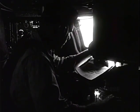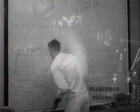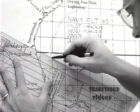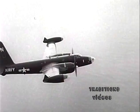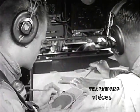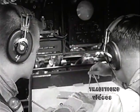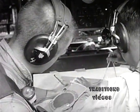As soon as we get underway, the radio operator has to get off a departure dispatch. Back at Fleet Weather Central, they'll be keeping track of us all the way. The navigator's job begins right away, too. The continuing plot of the plane's course has to be kept. And on a flight like this, the weather can really foul him up if he isn't careful. Even a big plane like this has a hard time staying on course in a hurricane.